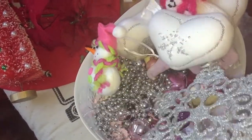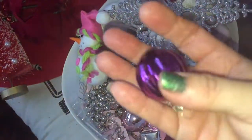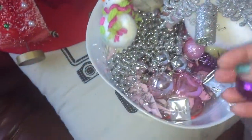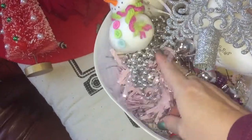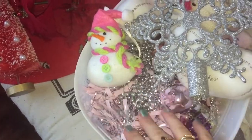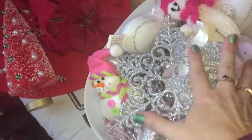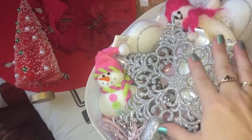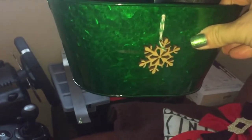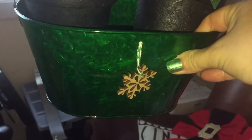And there's the star for the top of the tree, and I've got a lot of pink and purple. As I said, that was the colour in my cubby, and there is the pink and silver tinsel. So that is for my granddaughter's Christmas tree, so that is definitely going. This I did use last year. I actually got this, I think it was 29p, and I think it used to have toiletries in.